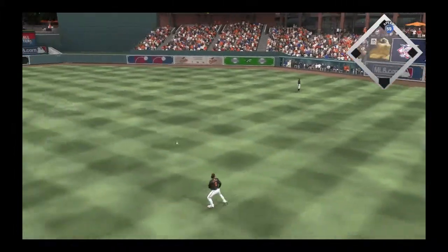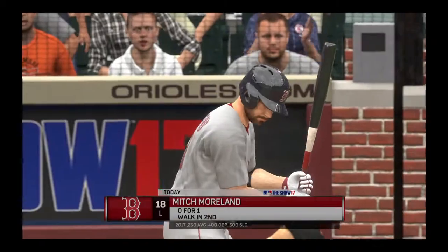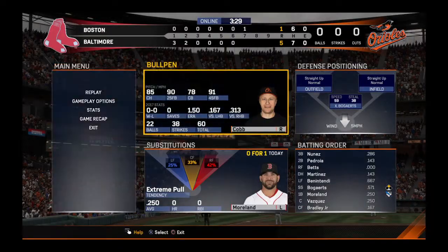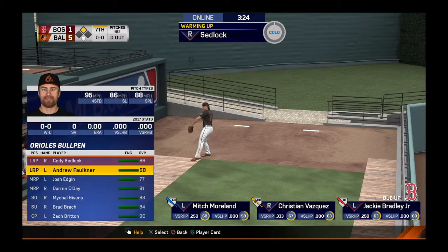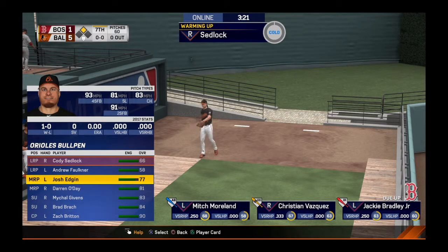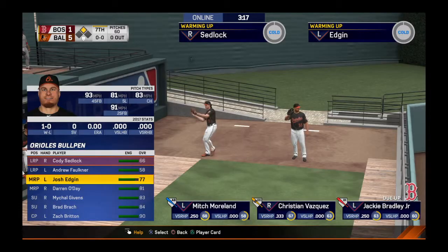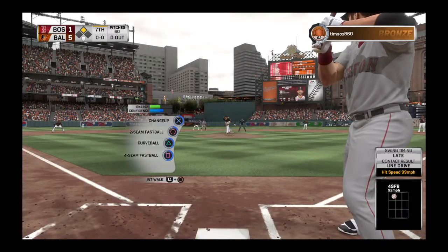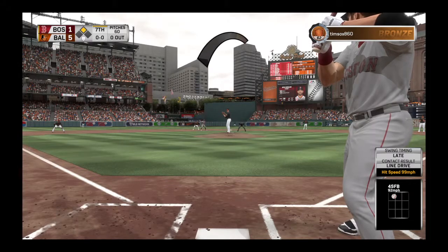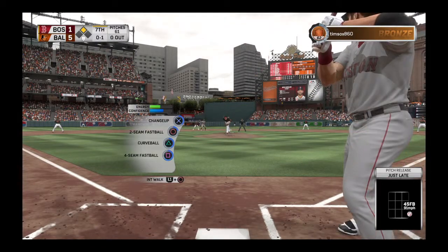The runner from second scores as they inch a bit closer. And he will pull into second with an RBI double. Now batting, the first baseman, Mitch Moreland. Looks like a lefty and a right-hander throwing in the Baltimore bullpen. He's set. Here it comes. And he gets the call that time for strike number one.